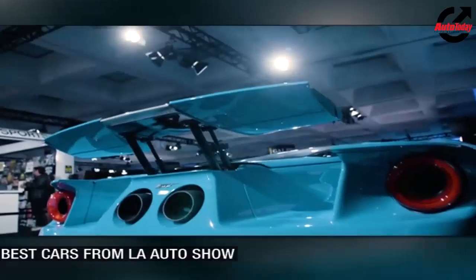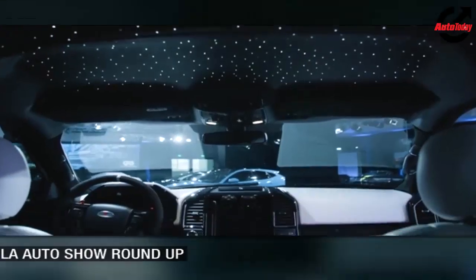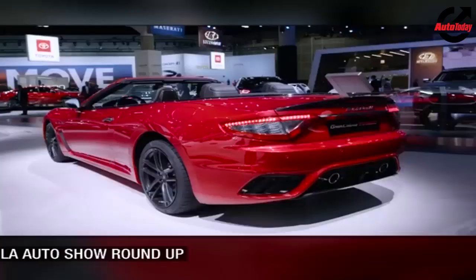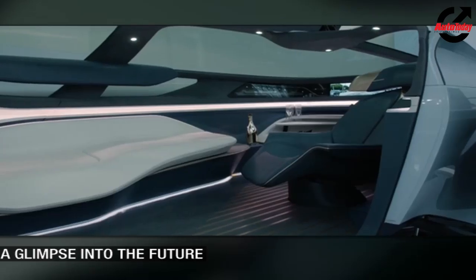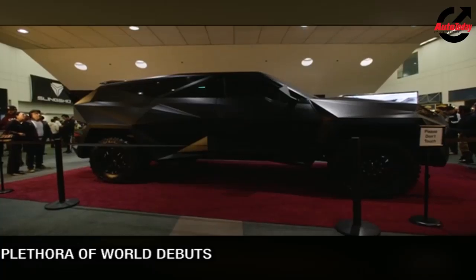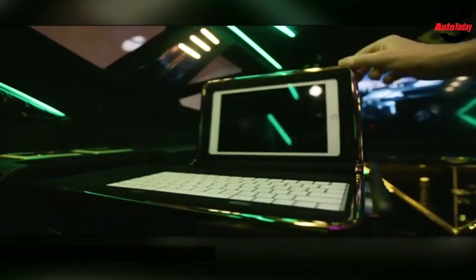2018 marks the 111th year of the show, and in this future era of electric mobility, the LA Auto Show had a plethora of world debuts. Here's a look into the standout offerings from this year's LA Auto Show.